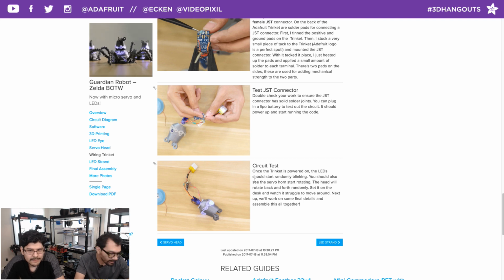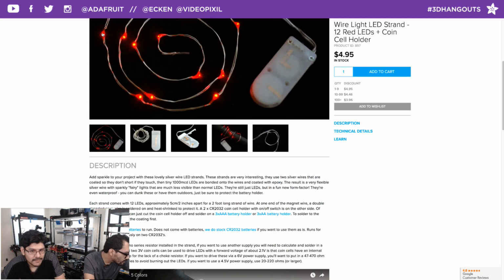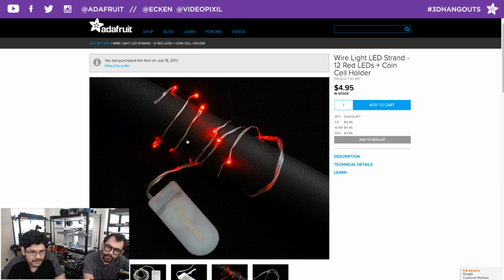So anyway, once that JST connector is in there, you can test it out with your battery and see it kind of struggle on the table to walk because it has no feet. All right, so this section on the LED strand is completely optional. I actually suggest if you don't want to make your own strand, don't do it. Just buy this because it's already pre-made for you. I'm sure this will work for a lot of different projects.